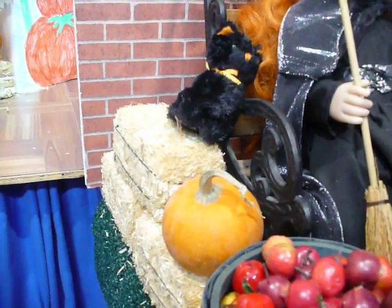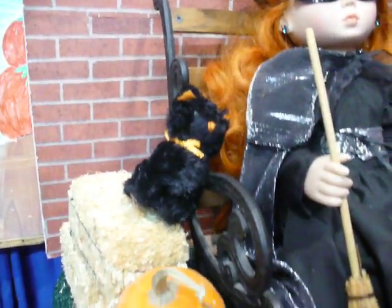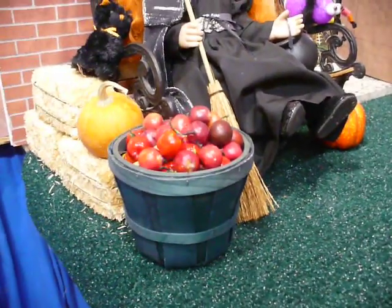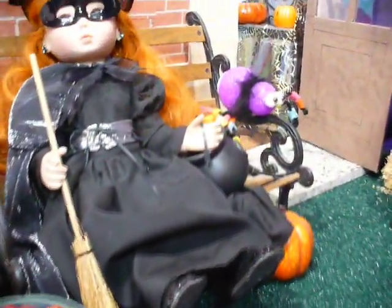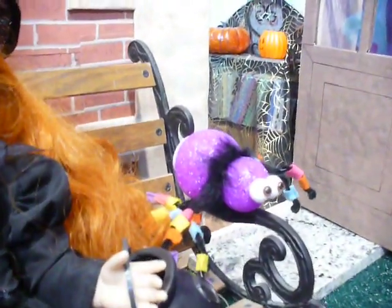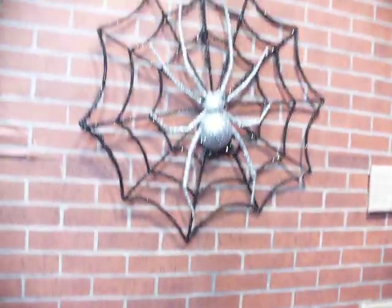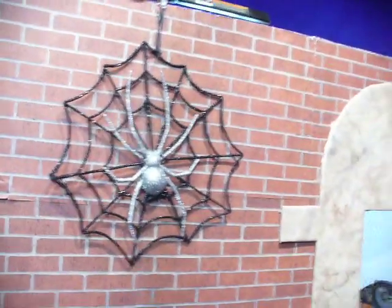Beside her, on some hay bales, is a pumpkin and her black kitty cat. Oh, and here's a bushel basket of apples. On this side of her, she has her cauldron and a pumpkin and a big spider, her pet spider. But there's another spider up here on the wall.